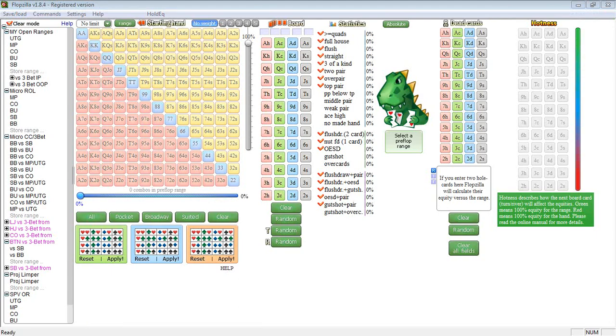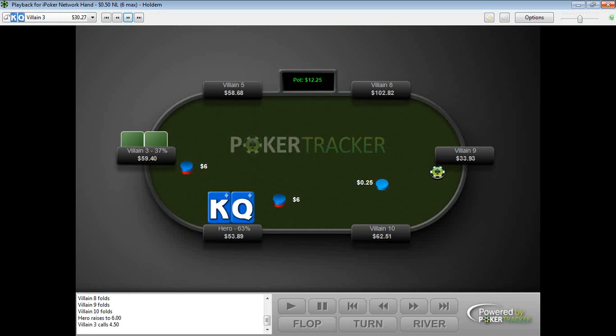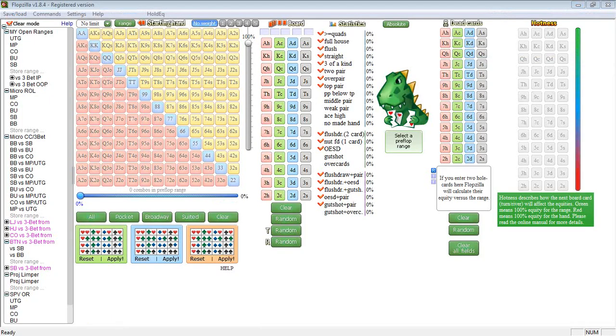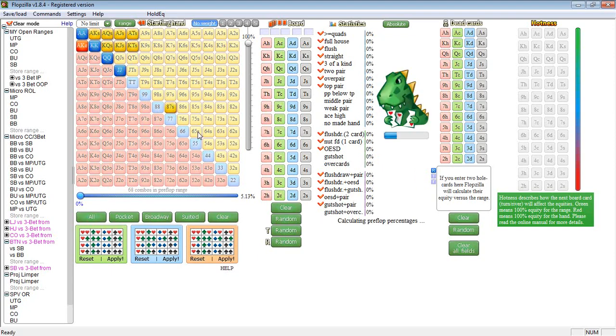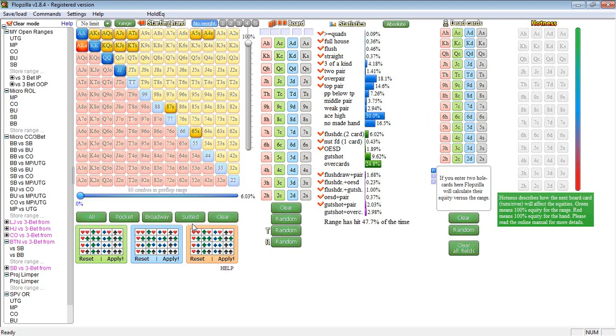Was this under the gun or middle position? Okay, this was under the gun. So I'm in the big blind facing under the gun. So my 3-bet range is going to look like this: queen-queen, jack-jack, 8-7, 6-5. Okay, this is going to be my 3-bet range here.